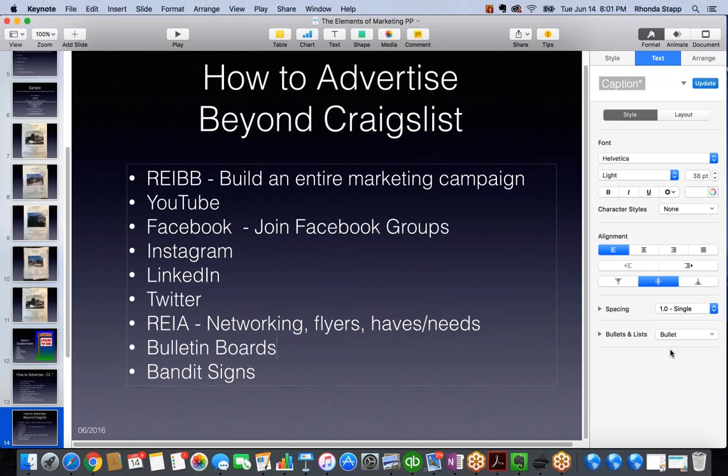And then, of course, bandit signs. Bandit signs are called bandit signs because they're not supposed to be out there. That's why they're called bandit signs. And you see a lot of them appear. Here, I see them all the time. I see the same ones, and I know that nobody's been by to pick them up in months, but they're supposedly in places that are a little more picky about it.